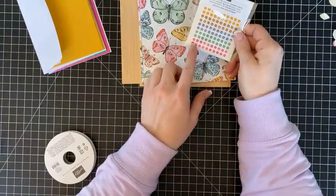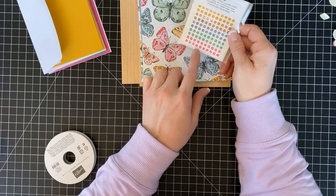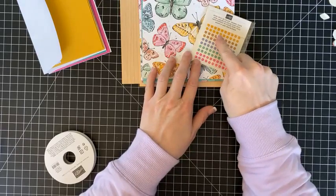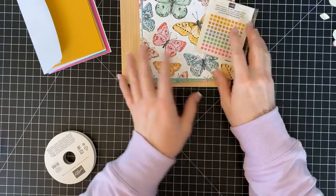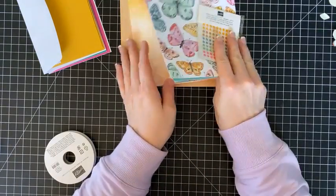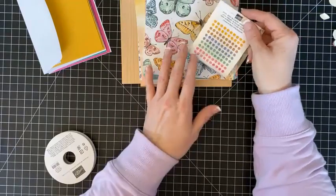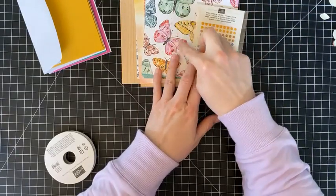I felt like these two 2020, 2022 in color enamel dots worked really well, like the yellow and the cinnamon cider and the misty moonlight. I don't know if that's actually what coordinates with this designer paper or not. It might be. But I thought this was a really great set to go with this.